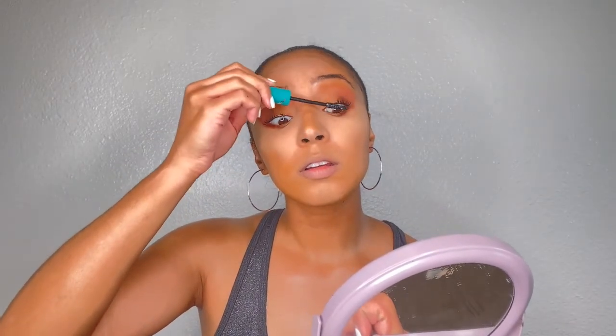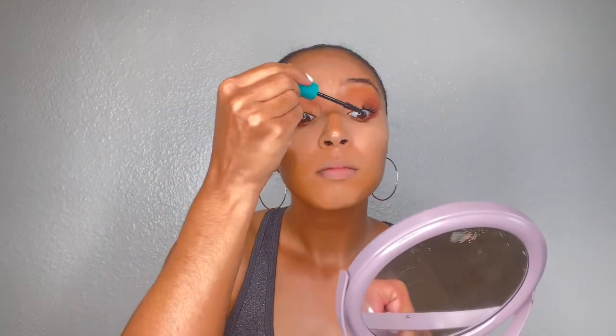Jesus, no! That's okay. There we go. Wow, this really does make my lashes look super long. I'm gonna try one more coat, even though I really don't think I need it, but just for fun. And where did this gnat come from? I'm gonna put some on my lower lash line, just one coat, of course. I don't think you ever need more than one coat on your lower lash line.